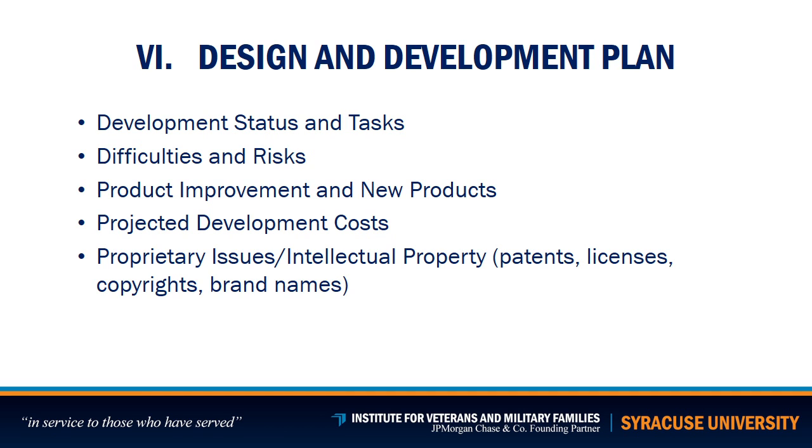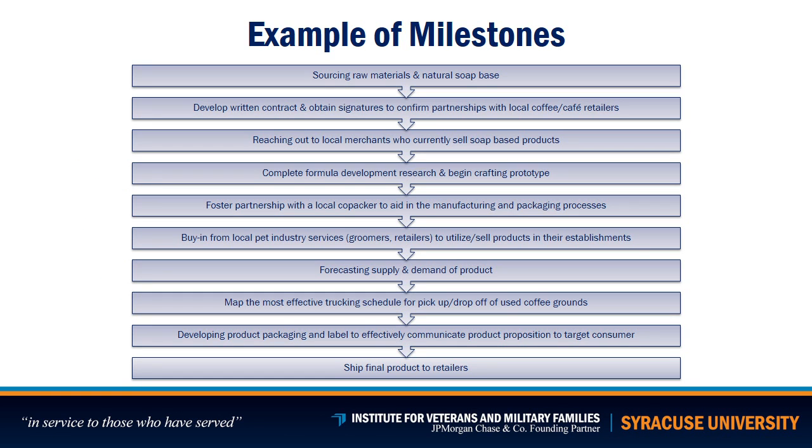Then you'll talk about product improvement and new products because investors want to know that you're not a one-trick pony and that you've got a pipeline of new development that's going to keep the company sustainable and growing. Maybe some development costs, right? So if you've got some R&D, maybe you've got to design an application or a website, or if you've got a technology, you'll just detail some of those. And then you'll talk about some proprietary issues, and I'll give you a few examples of that. So again, this is used to get the investor excited, because this is how you're going to use their money. All right, so examples of milestones.